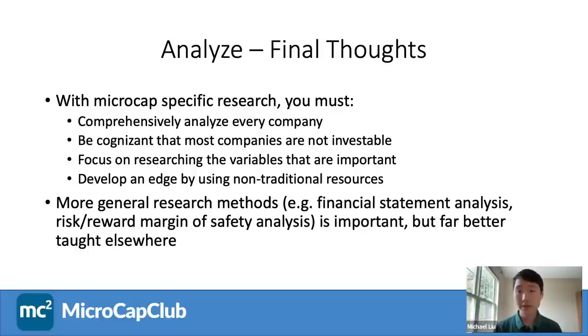You have to be aware that you're going to have to comprehensively analyze every single company because there is not going to be information from third parties like analyst reports or anything else out there to help you research a company. And this is a source of potentially equally dread and opportunity and excitement because you can really develop an edge around these companies by just being really good at research that other people aren't able or willing to do. The first step is to remember to look for the red flags because most companies are not investable. So it's a very easy way to screen out a broad array of microcaps by just keeping those red flags in mind and ignoring any company that has too many of those.